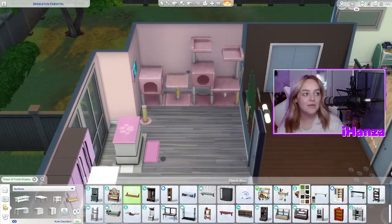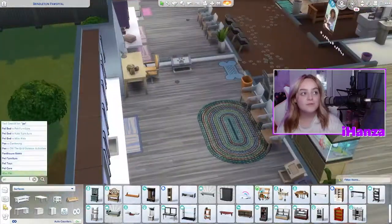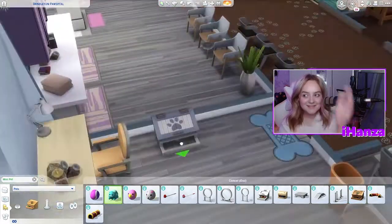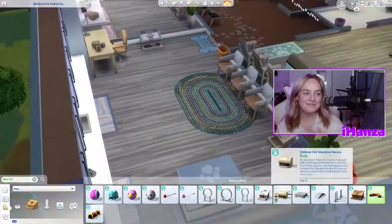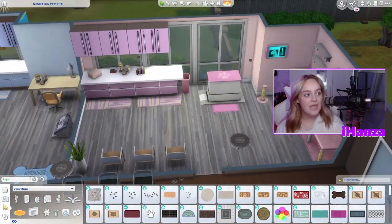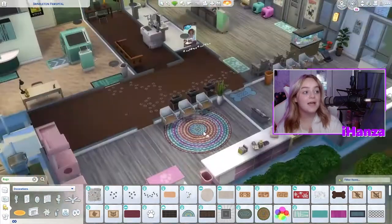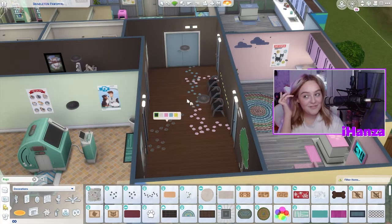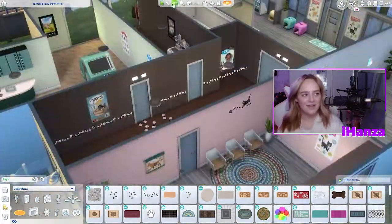This is me adding the little cat trees. And I put little shelves because cats like to jump on shelves. So I thought, oh, the cat can jump at the shelf. I thought it was super cute. So I did that. And then oh yes, I added the same rug, but I made it a circle. I just loved it.